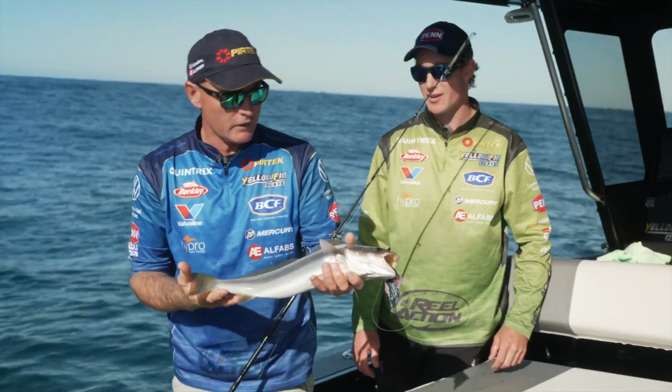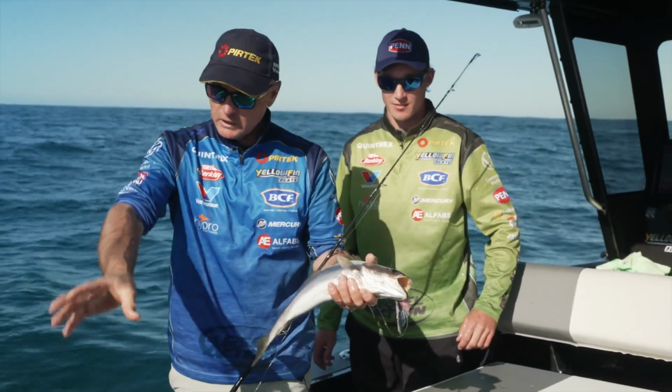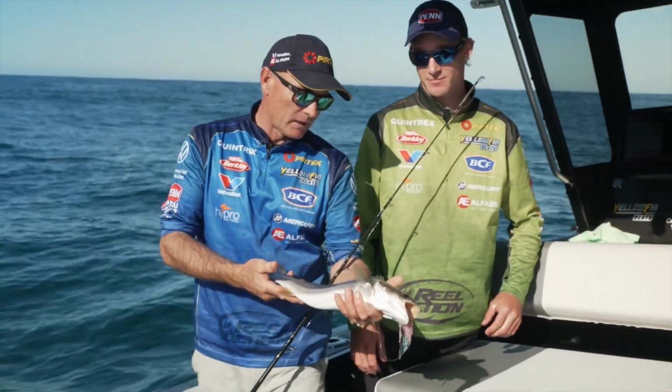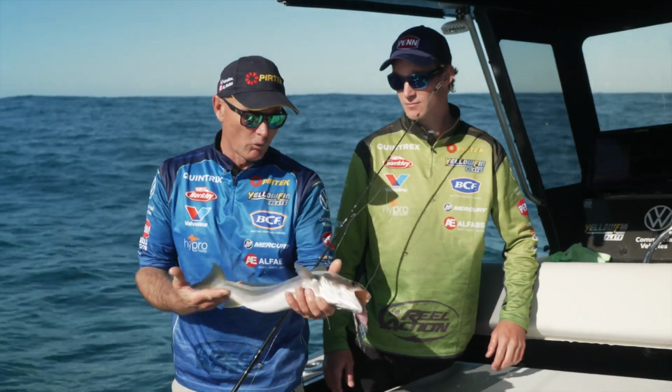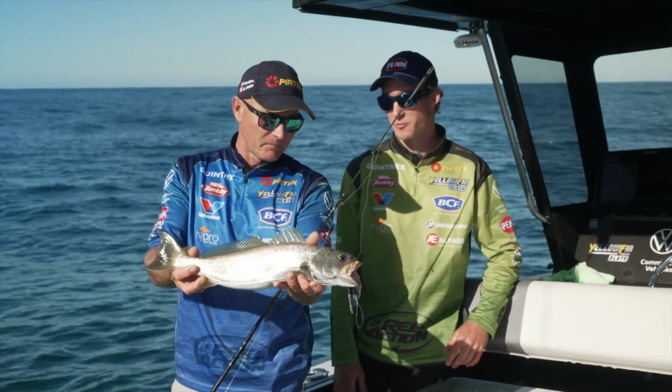Beautiful fish, and we might even keep one or two there to eat. We've got plenty of ice, and if you're going to keep a fish, make sure you dispatch it and look after it. Yeah, look after them, mate. It's like anything. We do a lot of catch and release on Real Action, but we're going to keep a couple of small snapper and maybe a terraglan, and that's well and truly legal size, that one right there. He's beautiful.